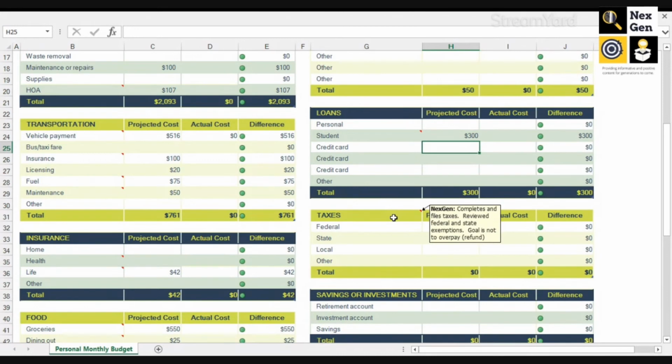All right, so she completes and files her own personal taxes. She reviewed her federal and state exemptions, and her goal is to not overpay her taxes. So she makes the adjustments where she needs to. And again, she files her own taxes, and they actually come out before she receives her paycheck. So that's why that's not going to be included in her budget. But she does review her tax liability every year. And that's why we're going to go ahead and talk about the health savings account next week, so you can see the results of her homework that she had to do.